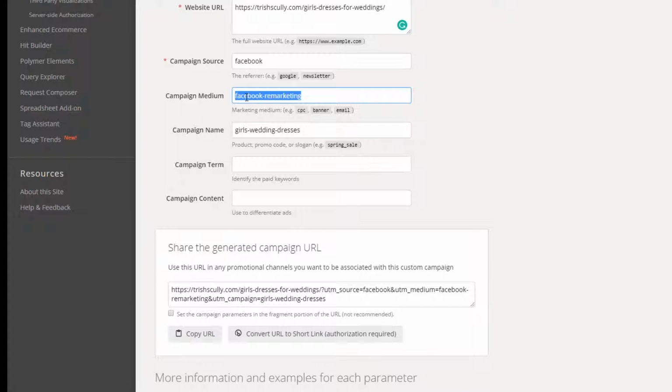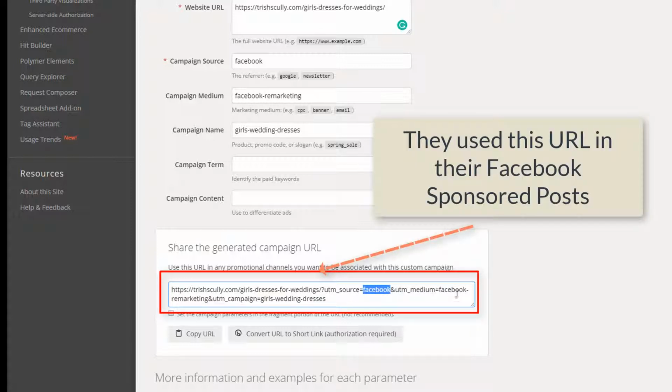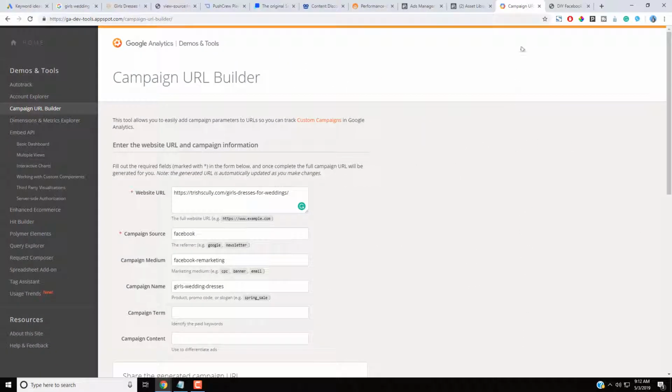Campaign, Facebook remarketing, and then campaign, girls' wedding dresses. So this is what the URL would look like. You can see that the source was Facebook, and when I drilled down, I was able to see Facebook remarketing. Now again, these guys are marketers. They didn't do any analysis, so I was able to see the secret sauce.